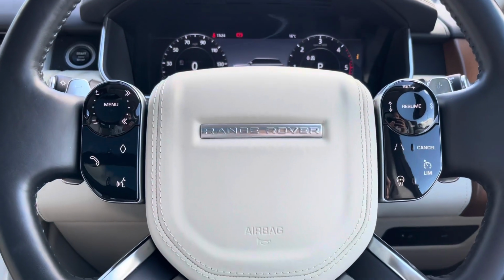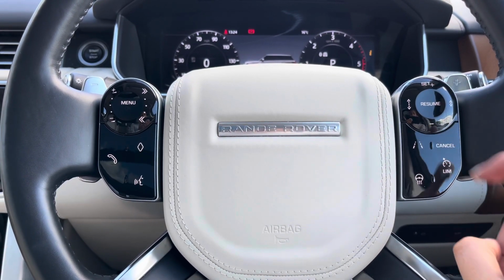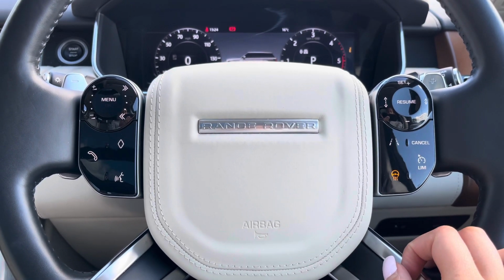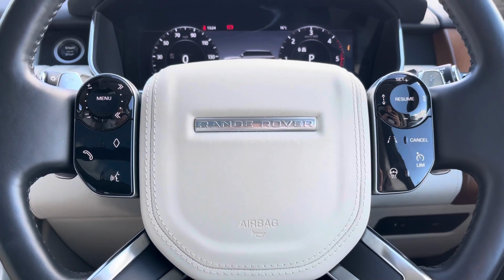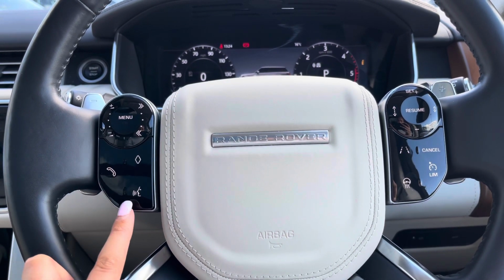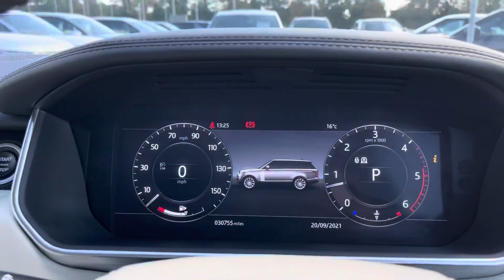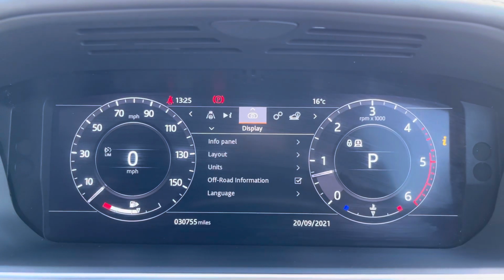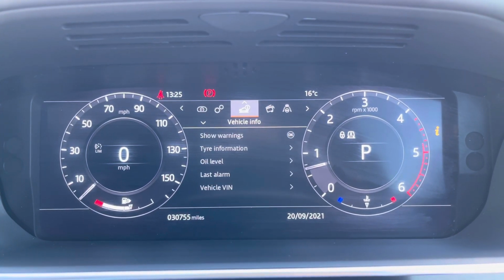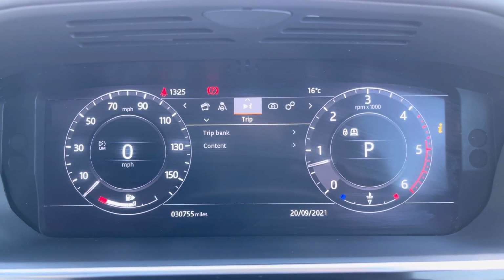Controls on your wheel, including a speed limiter, lane departure warning and cruise control, perfect for long journeys. A heated steering wheel, definitely a must, especially in winter. Bluetooth, allowing you to make calls whilst on the go. And voice control, so you can make commands like changing the radio without being distracted. On the screen in front you can view and change your display, view your vehicle settings, vehicle information, media, driver assistance and trip.